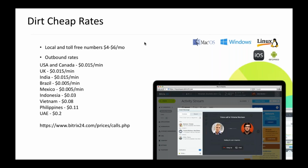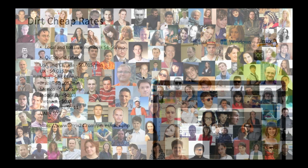Our rates are extremely competitive. For the United States, Canada, UK, India, it's 1.5 cents. In Brazil and Mexico, it's actually 0.5 cent a minute. There are island nations where Bitrix24 is very popular, like Indonesia, Philippines. Here the rates are a bit more expensive, and you can see the rates at our pricing page. We have a special section for the call rates.